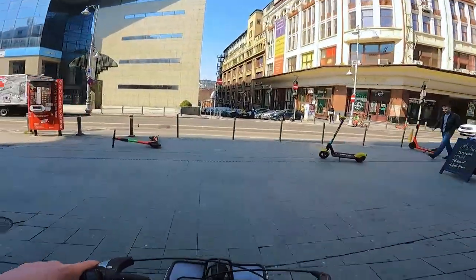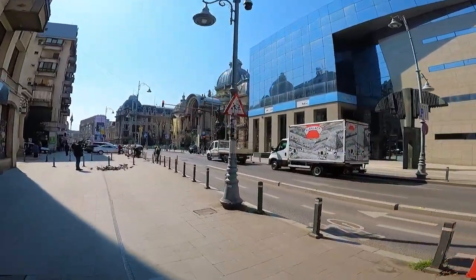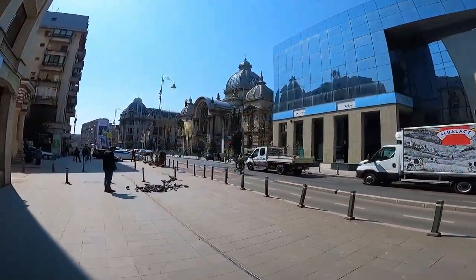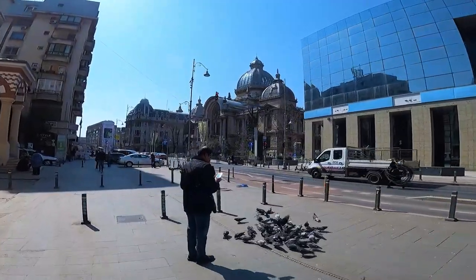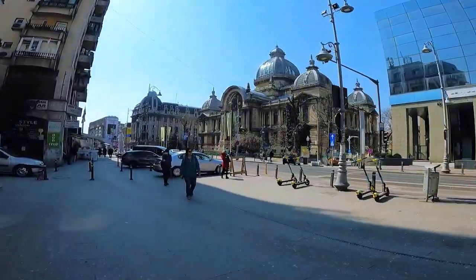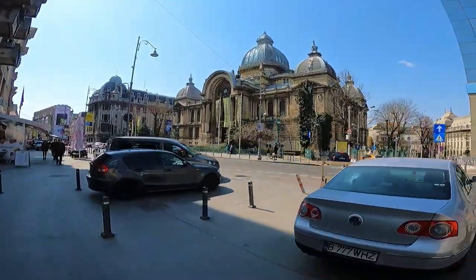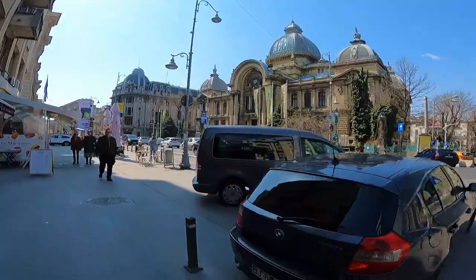Let's see where we are now. Wow, that's a nice building. I haven't seen buildings like these anywhere else, I guess. Looks a bit like Budapest, but not quite.